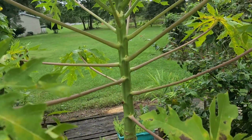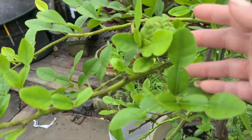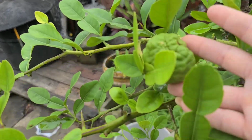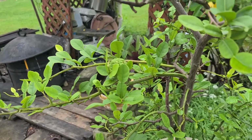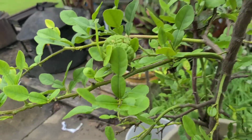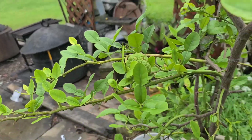Yeah, so it got really healthy after I changed the pot because it was root bound. And this is our kaffir lime leaf and look, we have fruit. One fruit on the kaffir lime. Look at that. We usually only use the leaf for cooking, but hey, I'm happy to see the fruit. Yep, very happy to see the fruit.